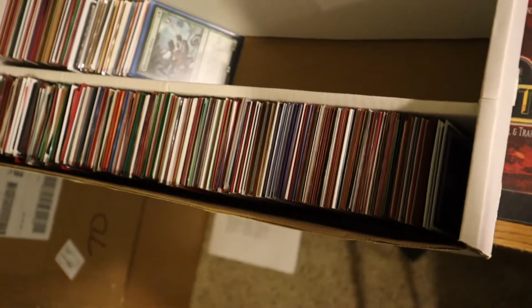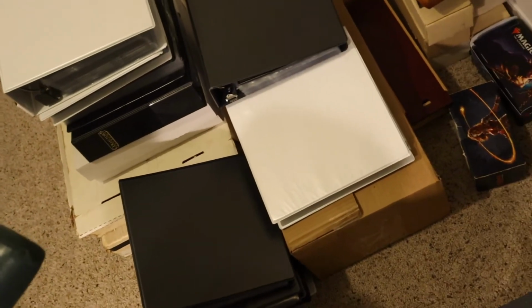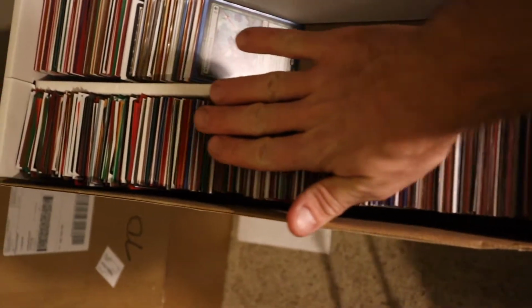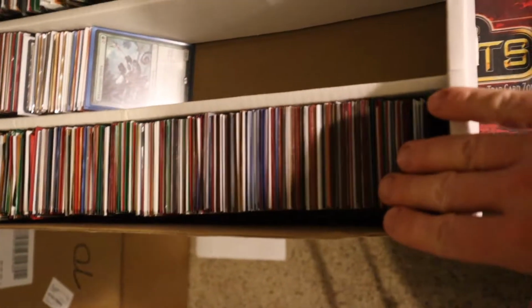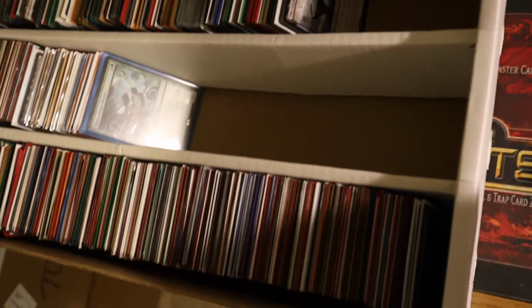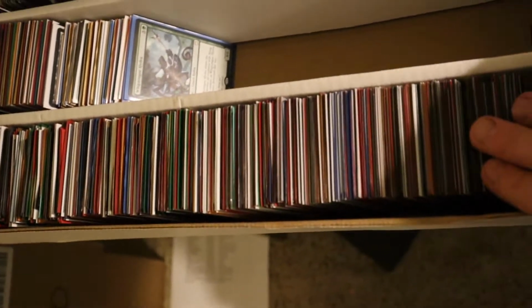I just finished pulling all the stuff out of binders. I think there were 17 binders that I had to go through and pick everything out. So this is all kind of the $5 to $20 cards. This is the lower value singles, like $1 and $2. Those will get uploaded after the first round. So I've got to go through and de-sleeve all of this.